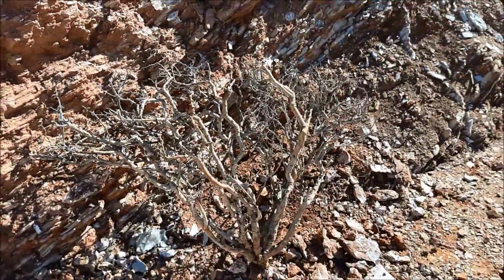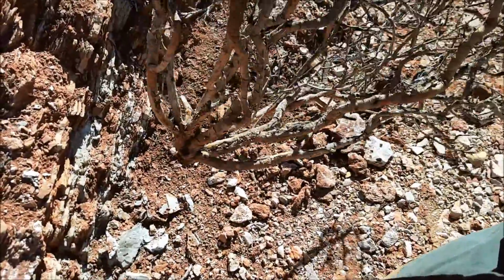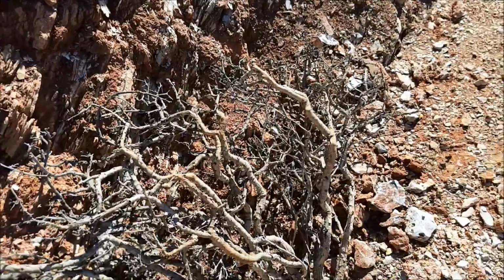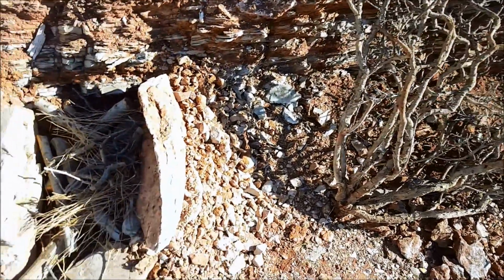But then I found this bush just up the trail a little ways, and as you can see, there's plenty of big gnarly wood on there, plus lots and lots of good kindling. So that was super simple, and that's what I'm going to use to get this fire started here.